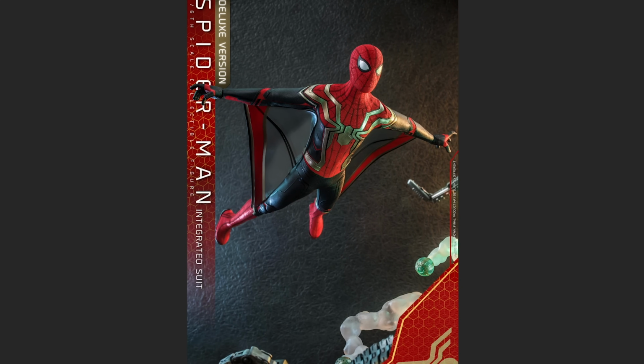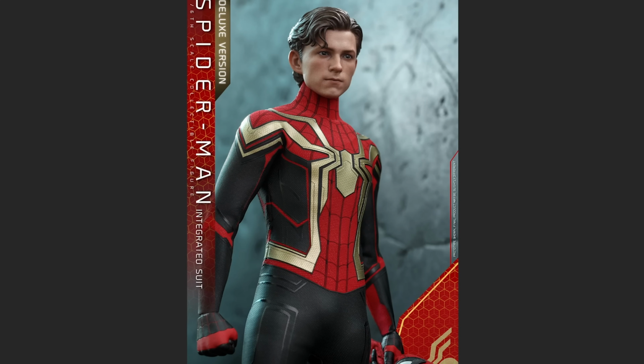I will say the web wings are a little lackluster for me. But it's just one of those accessories. For me, it's just not something I would use. I like everything about this thing, man. The legs, the head sculpt, it's just perfect. I don't know anything that I would change.